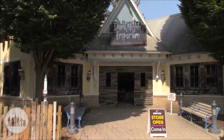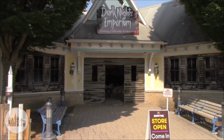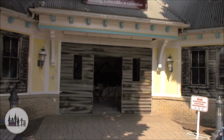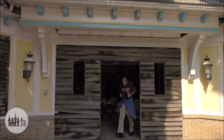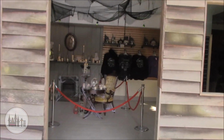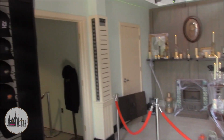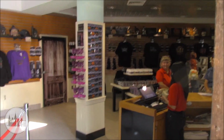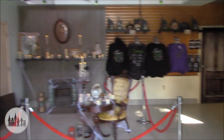Another new merchandise opportunity here is the Dark Nights Emporium. It looks like it's pretty much Dark Knight specific merchandise. Pretty much what we saw in the supply store earlier. Has all the different haunted houses and scare zone merchandise that we saw earlier at the supply store. So yes, there's definitely enough Dark Nights merchandise around here if you're interested in any.